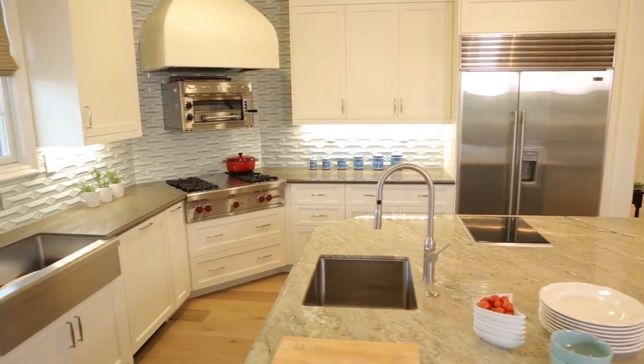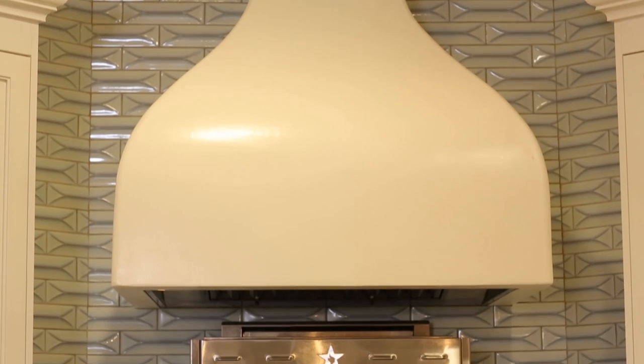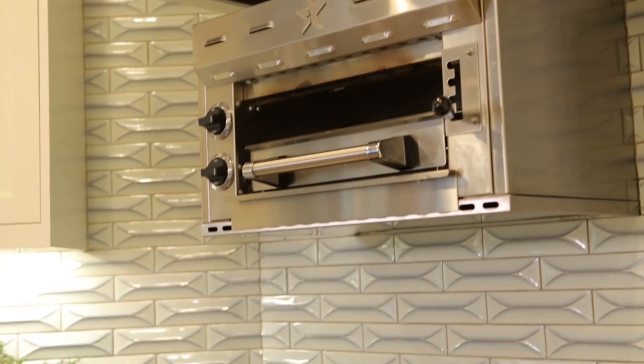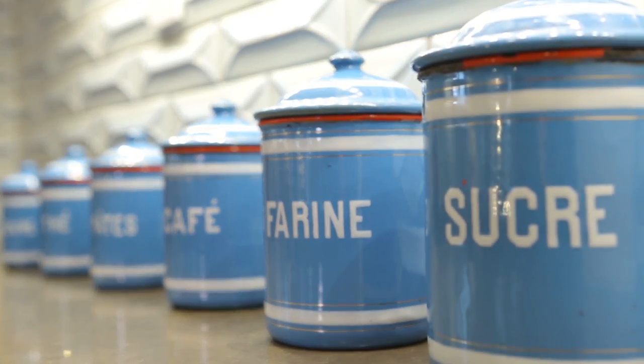Totally lived in. And this house wouldn't be their house if there wasn't something special and different than everybody else's in each room. What you see under this very interesting and unique hood is called a salamander. When you go to restaurants and the meat or fish is finished perfectly crispy on the top, that's the machine that does it. Amazing. So cool. This house is just on point. I love it. Thom, are you jealous?